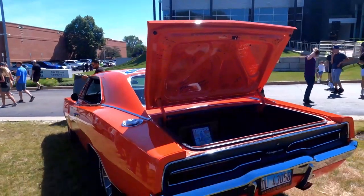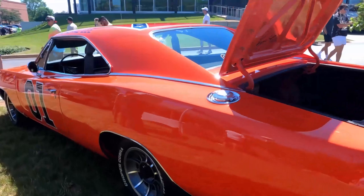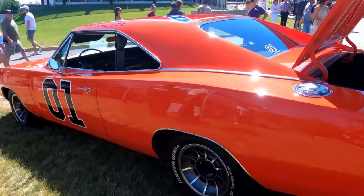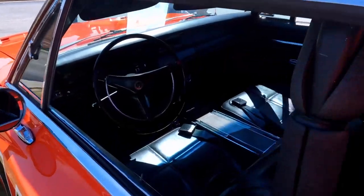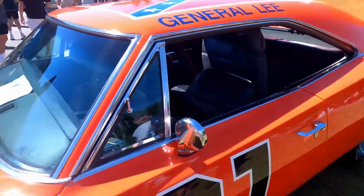And the owner is very proud of this vehicle. He actually has the paperwork that he carries with him when he brings it out, and he doesn't bring it out that often, that has the documentation verifying this is an authentic vehicle. So this is something you don't get to see every day, and it's not a homemade built replica. Gotta love the General Lee.